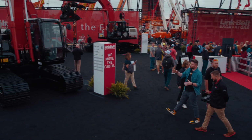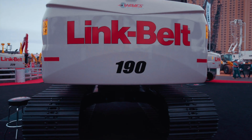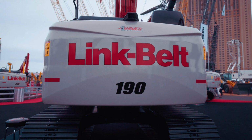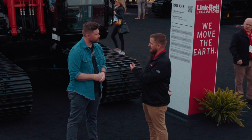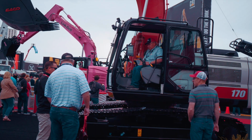So, Adam, we just looked at the 220. Tell us a little bit about the size class for the 190 X4S and what are some of the standard features? We already talked about some of the standard X4S type things. What do we need to know about this machine? We're really excited about this machine as well because this is a new model for us. This is the 190 X4S. It is ultimately a sibling to our 170 X4S. Call it a big brother of the 170 X4S.